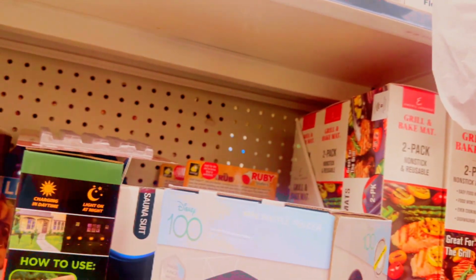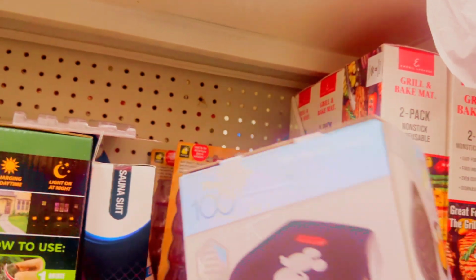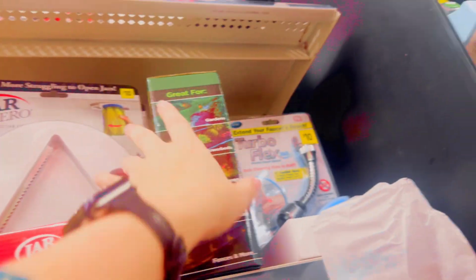All right. Somebody said they got one of these for a penny. I'm like, no, you didn't. No, you didn't. So I'm gonna scan this.